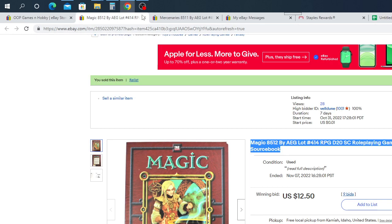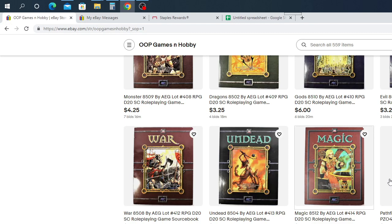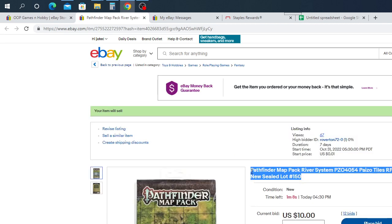Next, I believe those AEG books are done, and now we're on to Pathfinder map packs. These were the worst selling so far. Least amount of page views, least amount of likes, least amount of watchers, other than the Star Wars WizKids cards, and most of those were built. That's just cannon fodder anyway.